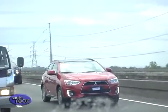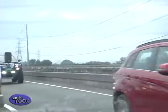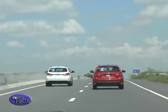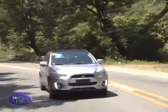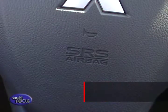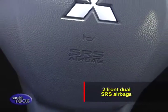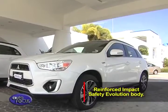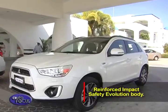The route to Thunderbird Poro Point in La Union took the fleet of Mitsubishi's latest crossover past the expressways and onto the challenging winding mountain roads. For safety, the ASX has two front dual SRS airbags and reinforced impact safety evolution body.